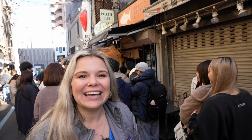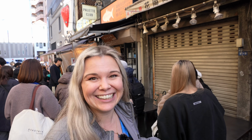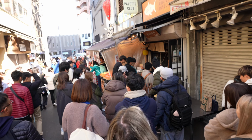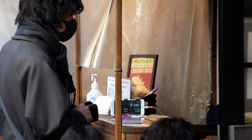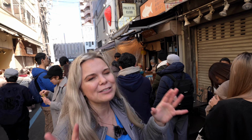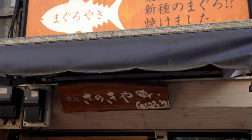And now we are waiting in line for a new species of tuna that was actually born in Tsukiji Market, and I am so excited. The line is long, but I think it's for a reason. I don't know how it's going to compare to the kamatoro that we just had, but I have a feeling it's going to be in a league of its own.